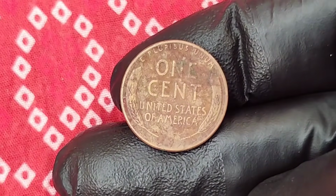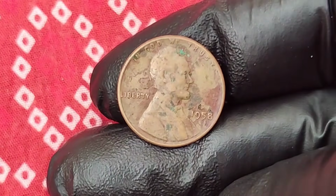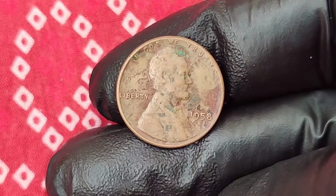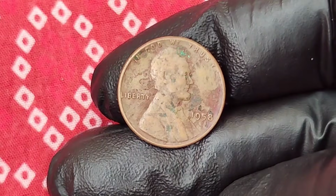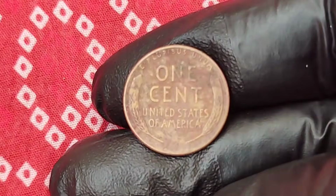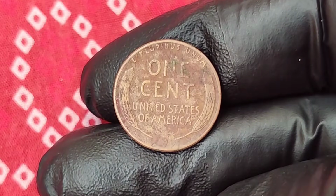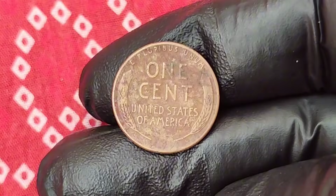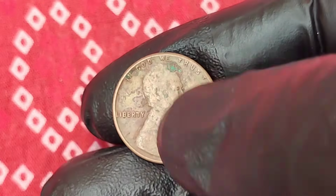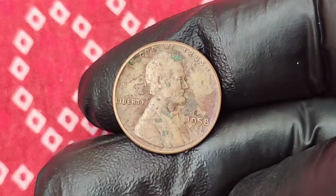The 1958 Lincoln Wheat Penny without mint mark, featuring natural green and brown layers and preserved in very fine condition, now commands an impressive $15,200 at auction. Yes, over $15,000. For a coin worth just 1 cent, now worth more than a car, more than gold, more than anyone could have imagined back in 1958. Because collectors don't just see copper and value, they see heritage. They see time captured in a circle of metal that has outlived generations.